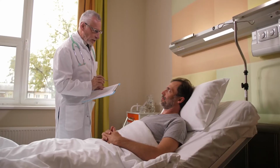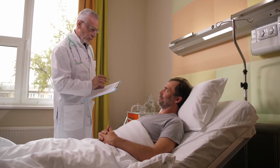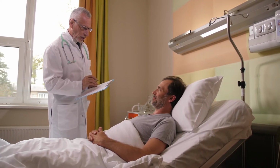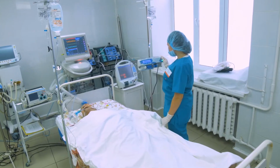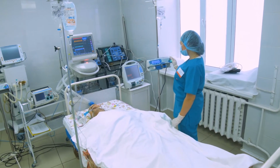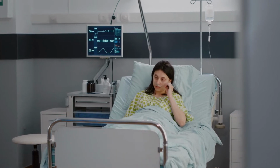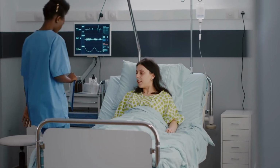Additional treatment may be required if it is suspected that the patient may be having organ failure, seizures, or other complications due to hyperthermia. In cases of severe hyperthermia, the patient will have to spend a few days in the hospital for close monitoring until all symptoms resolve and the body temperature comes back to normal.